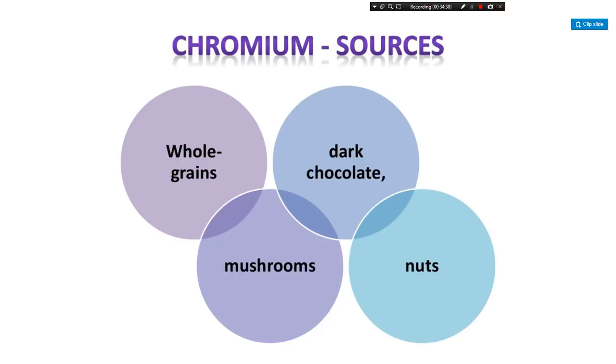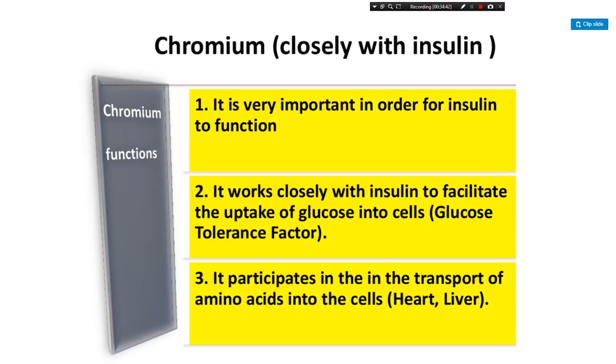Chromium: whole grains, dark chocolate, mushrooms, and nuts. It is very important in order for insulin to function. It works closely with insulin and facilitates the uptake of glucose into cells, as the glucose tolerance factor. It participates in the transport of amino acids into cells, heart, and liver.